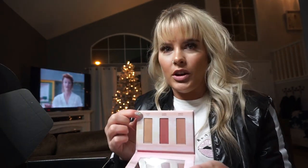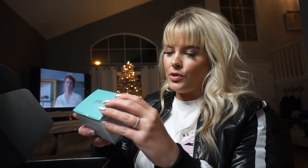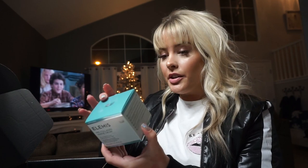Then I got the Wander Beauty Wanderous Dust Till Dawn palette. I'll probably put this in a giveaway. How am I gonna fit a brush in there? I'm gonna put this in a giveaway. I think the colors are pretty, but it's just not for me. And then we got this Elemis Pro Collagen Marine Cream Anti-Wrinkle Day Cream, and this retails for $85.